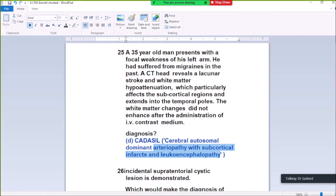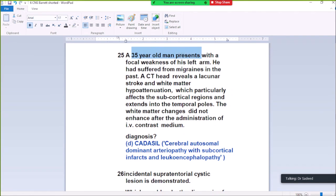What it does is it causes infarcts in adults and young males. It causes strokes in young males. This CADASIL disease stands for cerebral autosomal dominant arteriopathy. So when there's a young patient, about 35 years old, with a history of lacunar strokes, then suspect CADASIL. It affects the subcortical region and extends to the temporal lobe. So a young patient with strokes, suspect CADASIL.